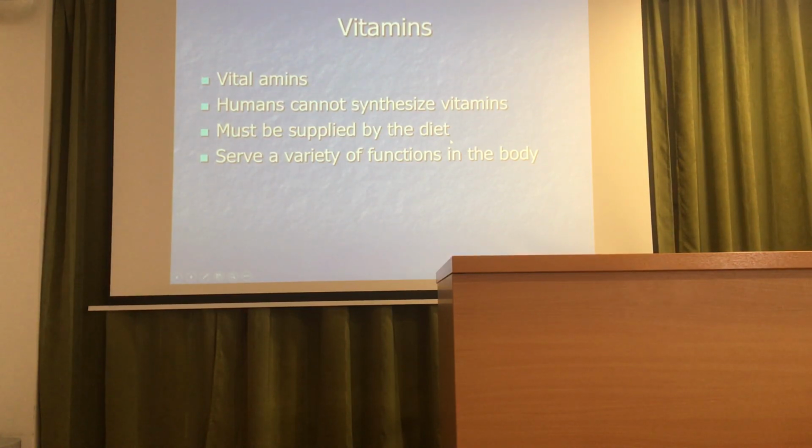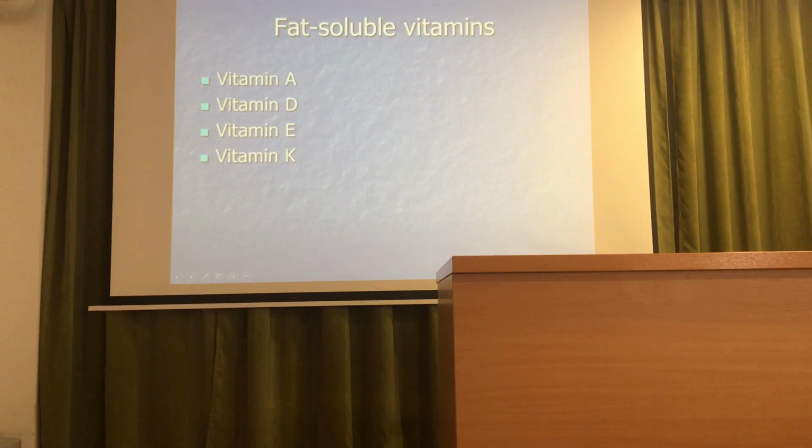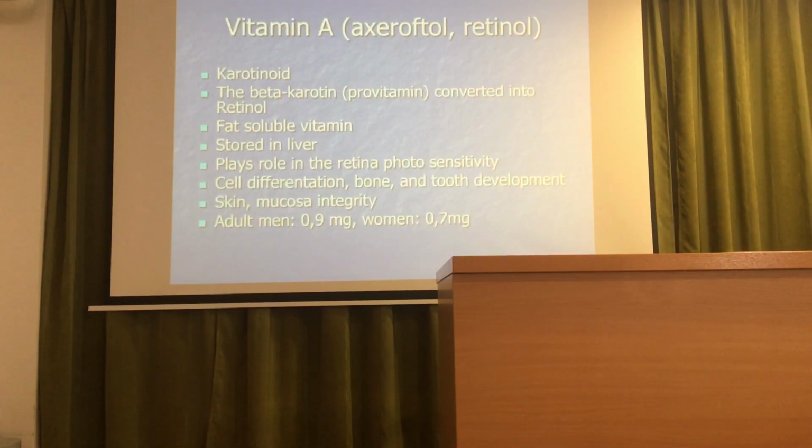Vitamins must be supplied by the diet and serve a variety of functions in the body. There can be two main groups: one is the fat soluble, and we have the water soluble vitamins. These are the fat soluble vitamins: vitamin A, D, E, and K.